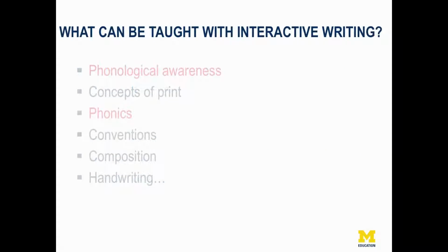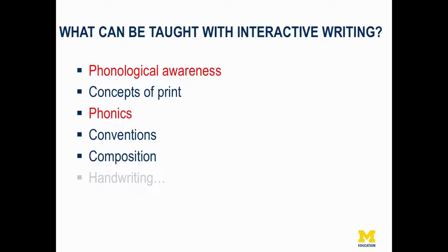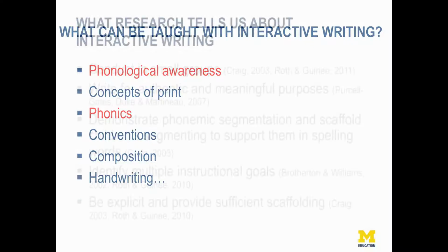So just to review, we know a lot can be taught inside of interactive writing. We can talk about phonological awareness, we can teach concepts of print, we can teach phonics, conventions, composition, handwriting, the list goes on and on and on. You'll notice that I've emphasized two of these in red: phonological awareness and phonics. Contextualized instruction really matters for these particular areas. I'd like to challenge you in thinking about how you can be more intentional about incorporating phonological awareness and phonics instruction into your interactive writing lessons.